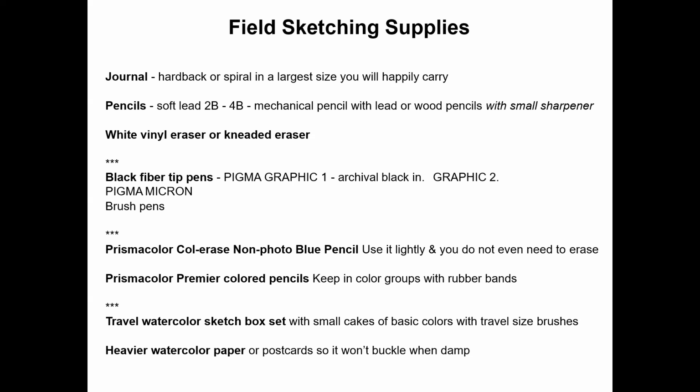And John Muir Laws recommends using a non-photo blue pencil to do your shapes, to plan out the circles and stuff, because then when you go over it with either real pencil or the black ink, it won't show. I don't normally do that, but he suggested it.